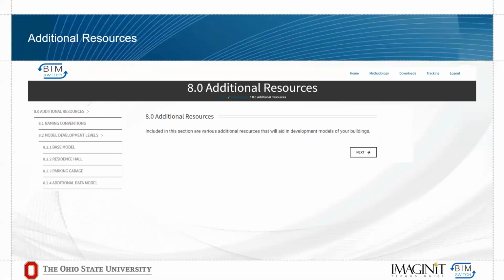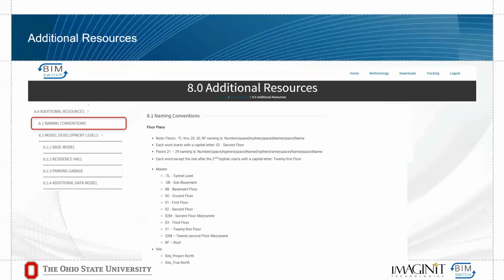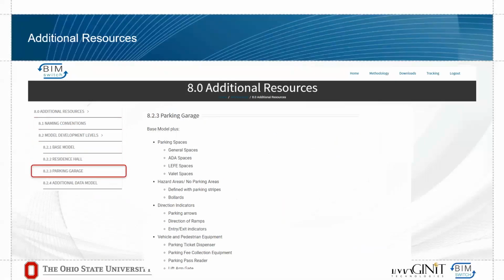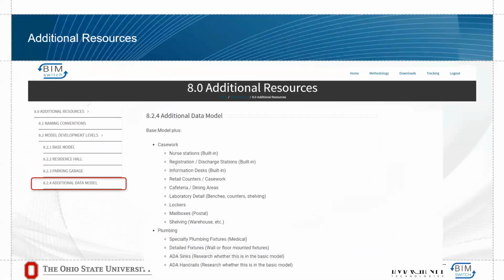And lastly, we have some additional resources. We have all of our naming conventions, which I mentioned earlier, in one place. And we've also developed those model development levels. Mentioned the owner model, that's what this base model is. We have a different one for residence hall, like I mentioned. We have different ones for parking garage. We actually have another one for athletics that we haven't documented here yet. We also have another level, which is called the additional data model for some certain models around campus. We spent a little extra time and gone to a second level of detail. And actually, models that come from BIM to BIM, this is the level of detail that we maintain. So we'll say that we have enough staff to maintain this level of detail going forward. So that's base model plus the additional data model.